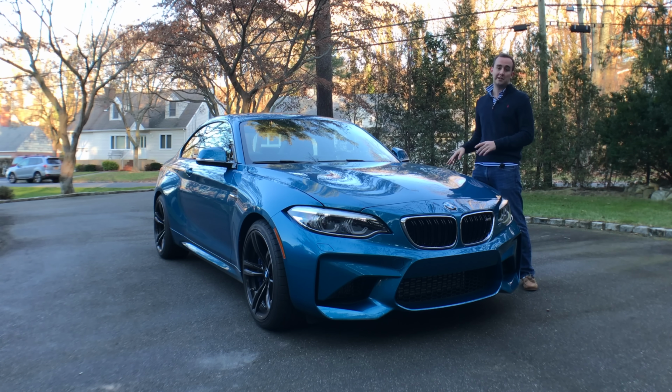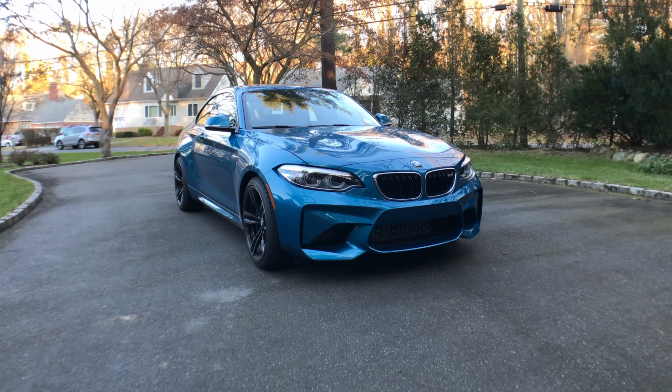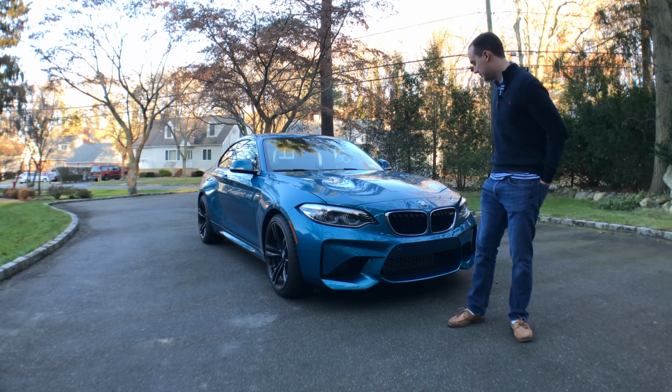Right now it's in its break-in period, so you have to do about 1,200 miles before they do an oil change and everything and give you the full power. Right now it's running at about 75% power. The car even has a torque reader, which tells you how much horsepower and torque you're producing.